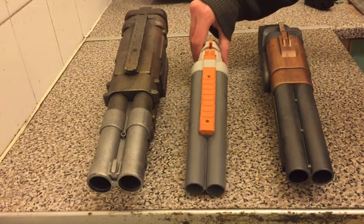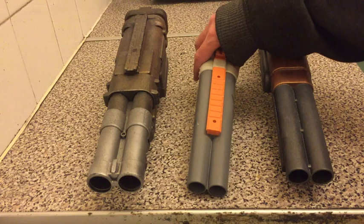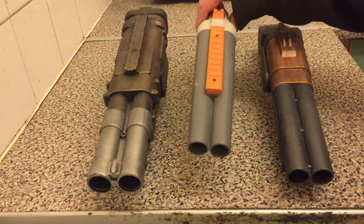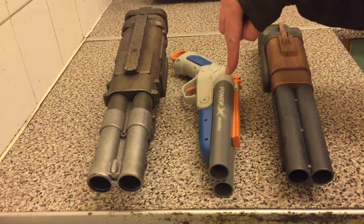No, it's too rounded on the grip, it doesn't balance. So it doesn't stay upright. So if anyone in the future wants to do a review of this blaster, whatever you do, don't try and balance it upright because it just falls over.